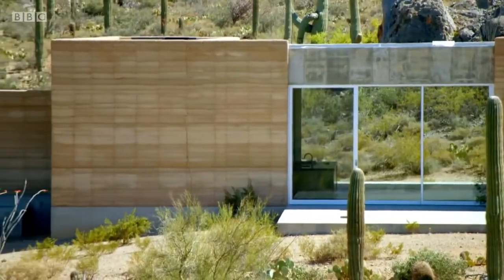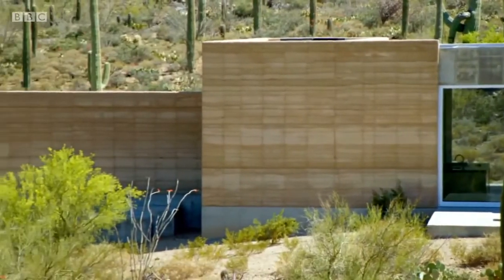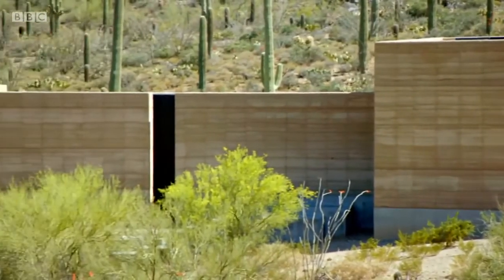The two bedrooms Piers and I will be staying in are to the left of the living area. But with no connecting corridor, there's only one way to get to them. Right. Okay. Fabulous steps.